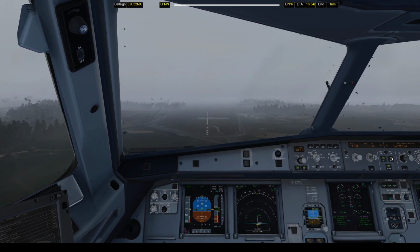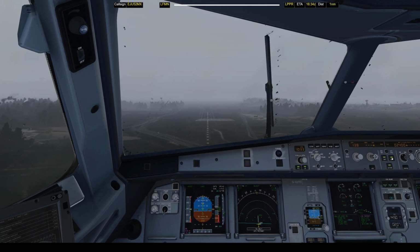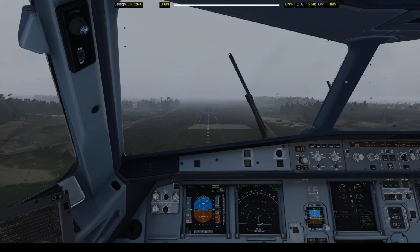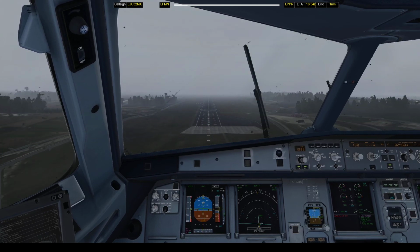Jet Airways 699er, cancel approach clearance, turn right heading 120. Descend 4,000 feet, QNH 1033.